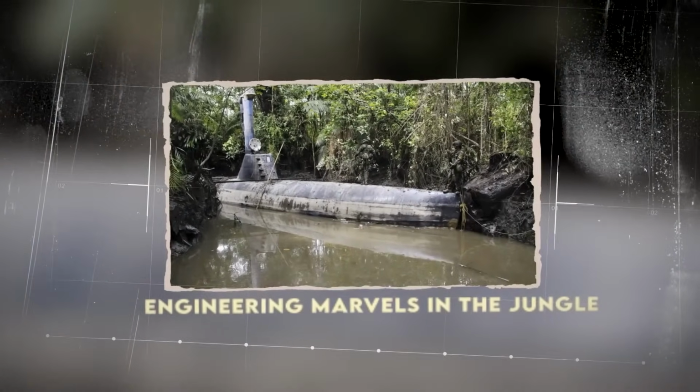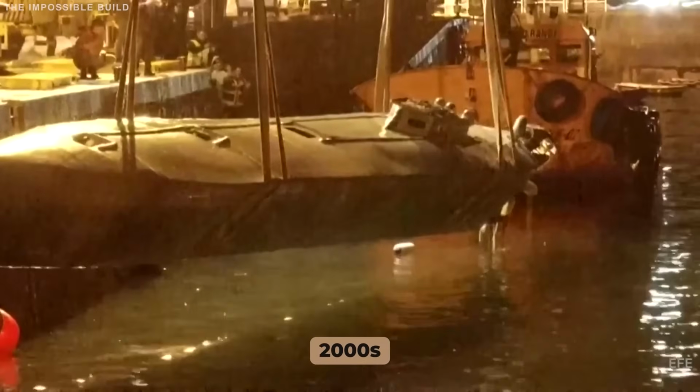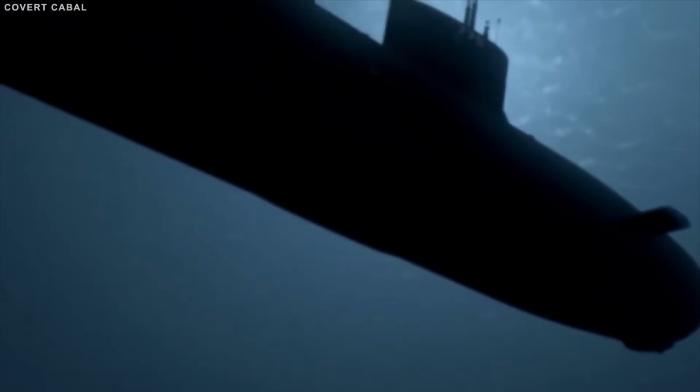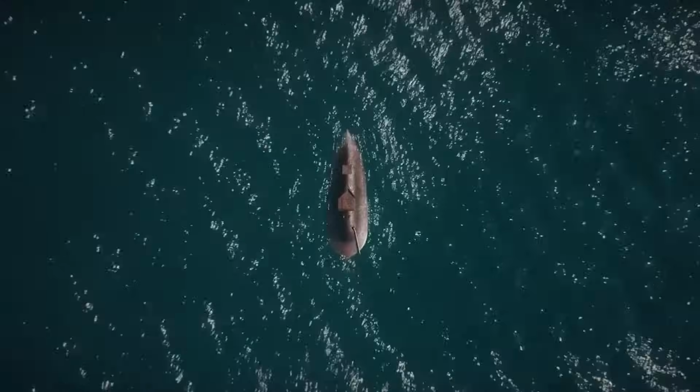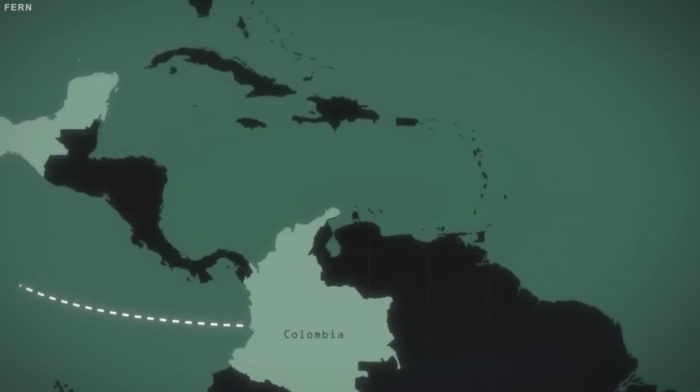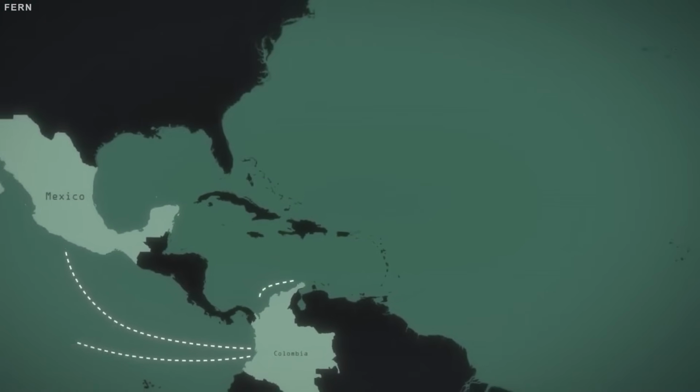Engineering marvels in the jungle. By the 2000s, the crude, leaky boats were gone. In their place were high-tech stealth machines built for long-range missions and designed to vanish beneath the surface without a trace. These vessels could now travel over 2,500 miles without stopping, far enough to cross the Pacific Ocean from Colombia to Mexico, or even reach the coastlines of the United States.